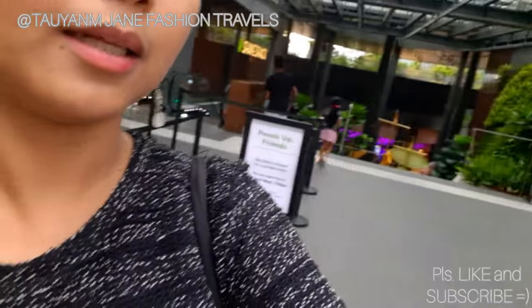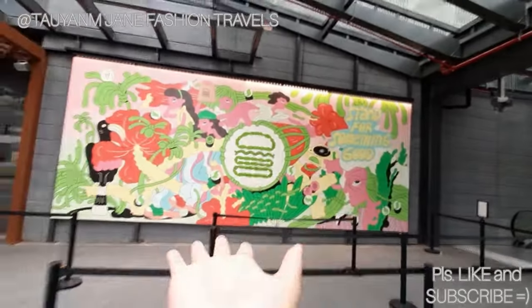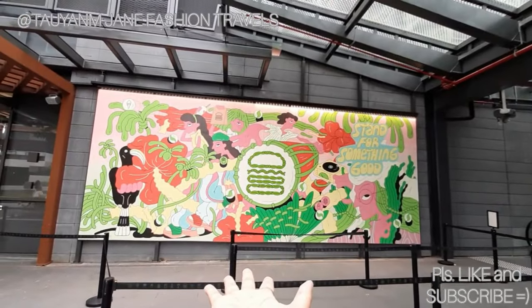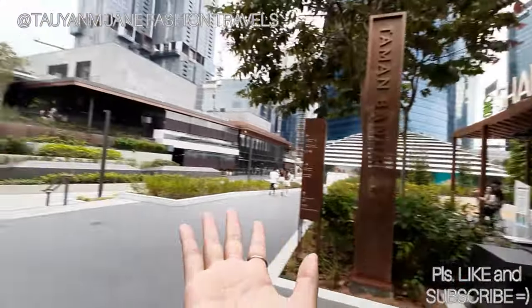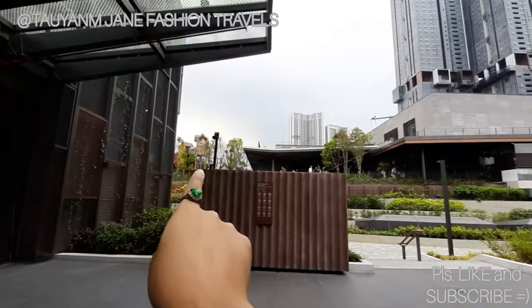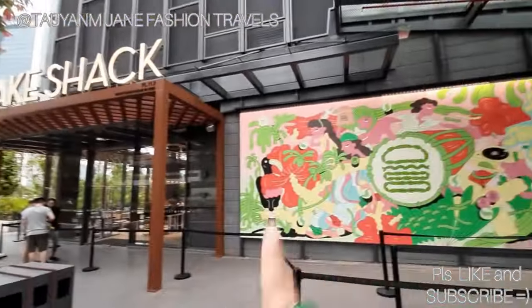Hi everyone, I'm here at Shake Shack at TRX Exchange. They have the place closed for the media preview today. The sign says, heads up, Shake Shack is closed for a private event because we are having the Shake Shack opening for today. This is the whole place at TRX. It's where the playground is for the kids, and you will see Shake Shack.